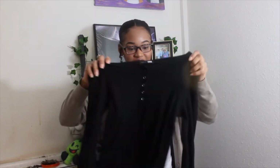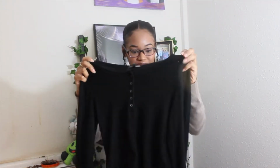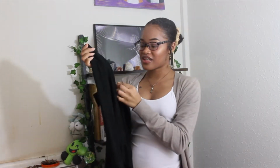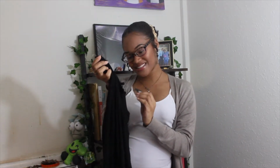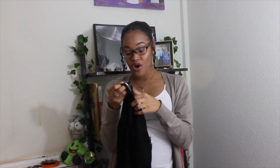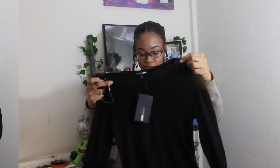So the first item is this black off the shoulder type, and it's a button up, or like a snap up, whatever. It's a size, oh, I actually got this in a size small? No, I got it... what? Okay, I'm confused. On the tag it says size small, on the other thing right here it says size medium, and I know I got a size medium, so I don't understand why they sent me a small. I'll probably have to send in a request about that, but it's just this black, you know, basic.